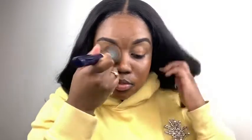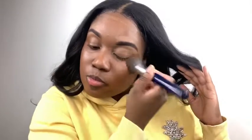So after I apply it with the stick, I'm going to buff it out with my brush, and after that I'm gonna use my beauty blender. I do like that the foundation stick gives you a dewy kind of finish.